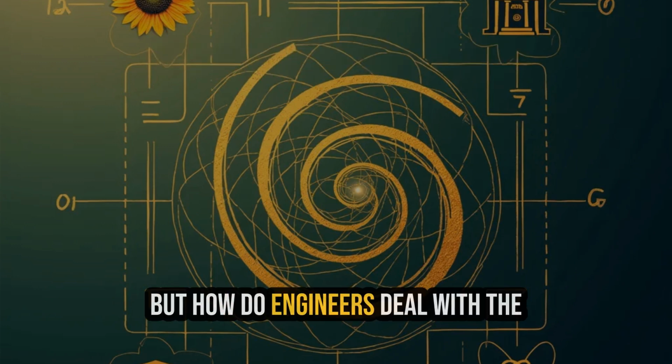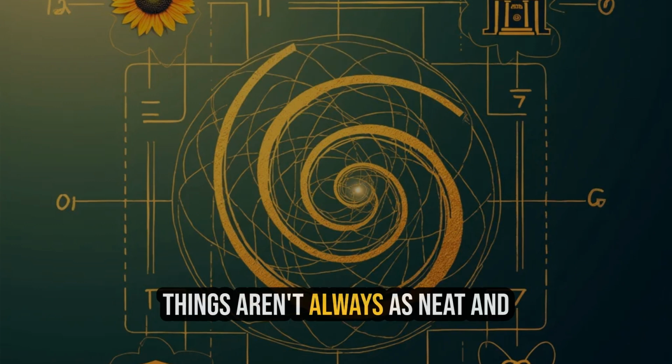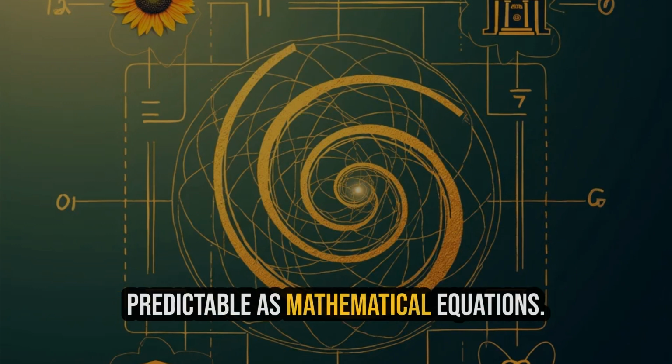But how do engineers deal with the uncertainties of the real world? That's a great question. Things aren't always as neat and predictable as mathematical equations.